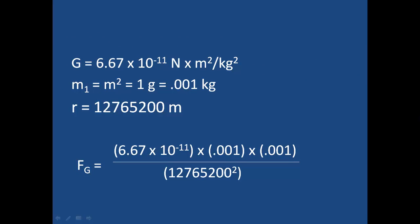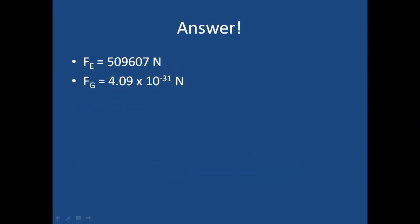The gravitational constant is 6.67 times 10 to the negative 11 newtons times meters squared over kilograms squared. The problem gave us that our bags were 1 gram, but we need to convert that into kilograms, so it's 0.001 kilograms. And like we stated in the first part of part B, the diameter of the Earth is 12,765,200 meters. So like last time, we put everything together: our gravitational constant, 6.67 times 10 to the negative 11, times the mass of the bag at the North Pole times the mass of the bag at the South Pole, over our diameter of the Earth squared. That equals 4.09 times 10 to the negative 31 newtons.